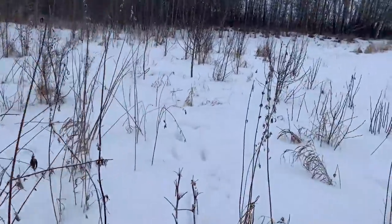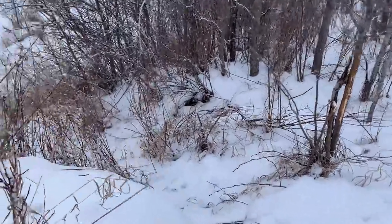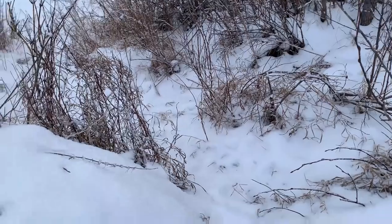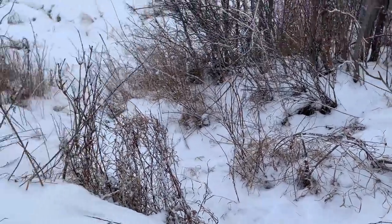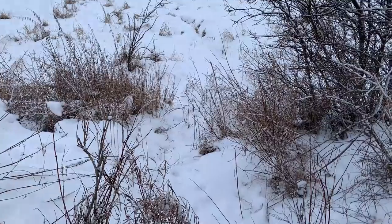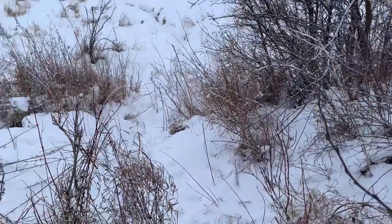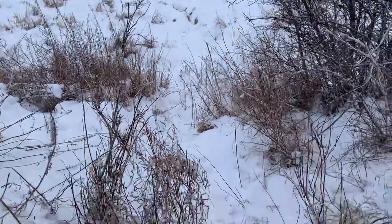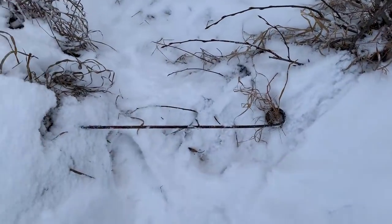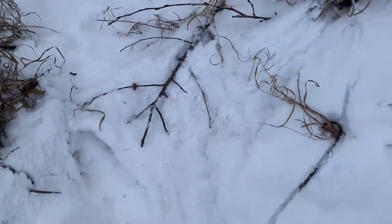And I just walk in over here just so I don't mess up their tracks. And yeah, don't see it. Oops, I hit stop record there and was talking to myself a little bit. So what we have here is that trail. Snare was here. And the ram was in the snow. So it looks like we had a catch.